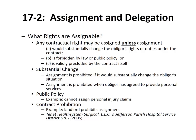They can be assigned unless it would substantially change the obligor's rights or duties under the contract, the assignment is forbidden by law or public policy, or it's validly precluded by the contract itself.